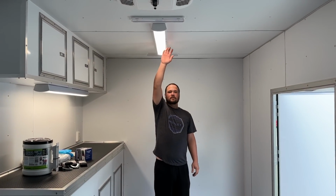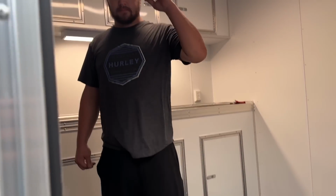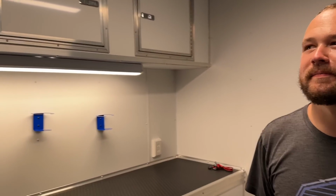And hopefully that works pretty good. It's hot in here right now. Yeah. Better let it run for now, see what it does. We've been letting the generator run for a little bit, get that AC going, and it gets nice and cold in here. Yeah, it's way better than outside. Yeah, this is gonna be sweet.